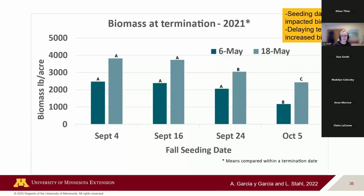Now this one, the darker green bars, I guess green, teal, whatever color you want to call that, the darker ones, that was when we terminated the cereal rye on May 6th. So look at the statistics within that. We saw the biomass go down when we seeded on October 5th, but those earlier seeding dates were all similar. And then when we terminated on May 18th, again we saw those earlier seeding dates, September 4th and 16th, were similar. The amount of biomass did drop off on the 24th. And again, October 5th, that last seeding date, we did have lower biomass in the spring as well.